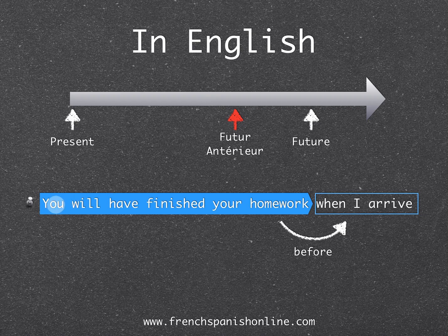So first, an English example, you will have finished your homework when I arrive. You understand that here, when I arrive, even if in English you use the present tense, it's a future event because you're not yet arrived. So when I arrive is this part of our sentence, the future event. And just before that, you will have finished your homework. So it's a second event in the future too, but occurring before the second part of the sentence.